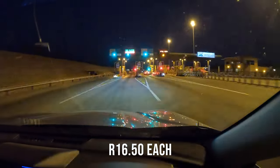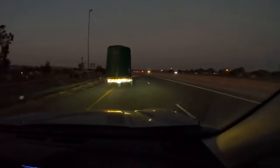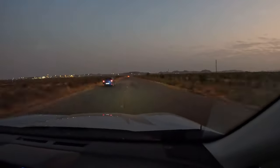and I got onto the M1, then the N1 north past Pretoria, and then jumped off onto the N4, which does have two toll gates on it, but they are not very expensive tolls. I think they're about 13 rand each. And then from the N4, I jumped off onto the R556, which is otherwise known as the Sun City Road, because Sun City is on the southeastern corner of the park.